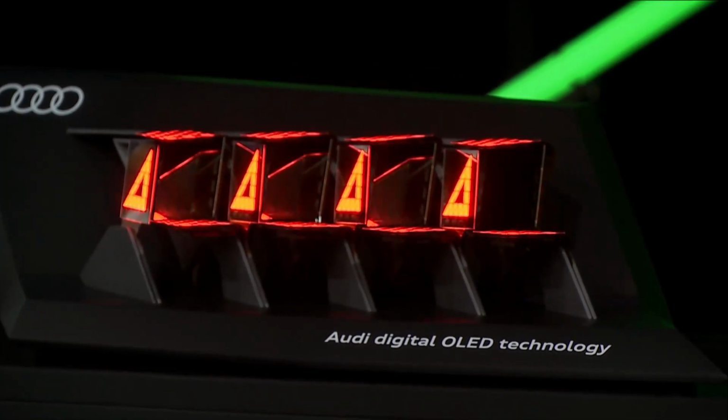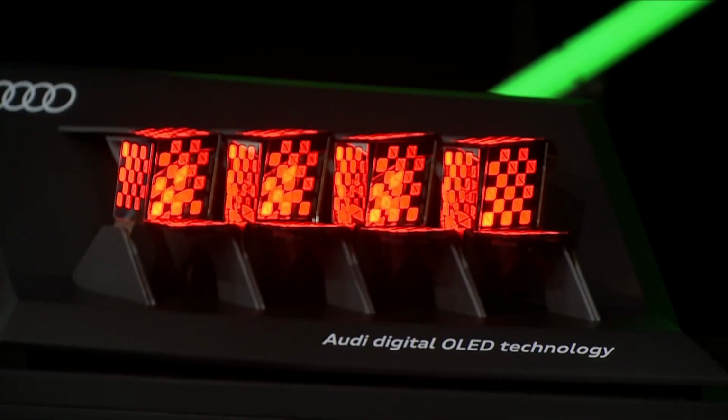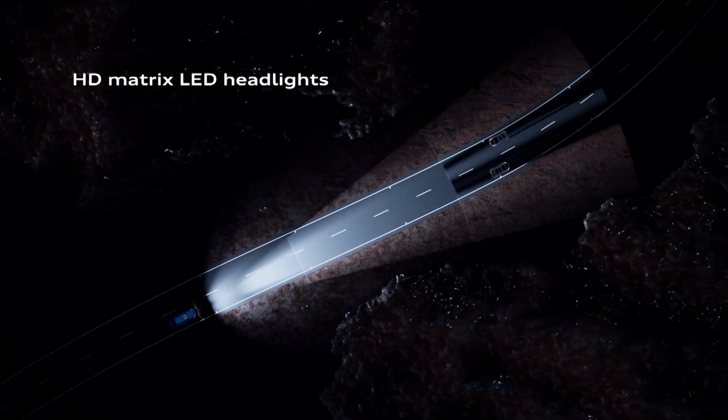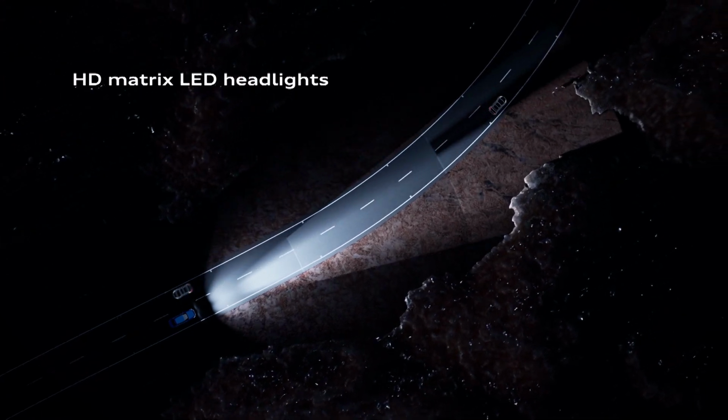Powered by digital OLED technology and Audi's passion for lighting innovation, the future looks bright for the world of automotive lighting and cars that are smarter, better looking, and make the world around them a little bit safer for everyone.